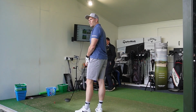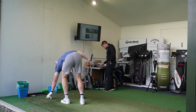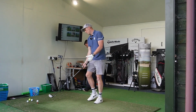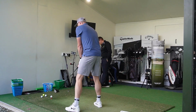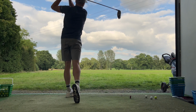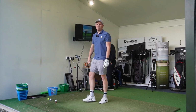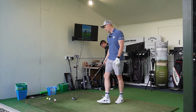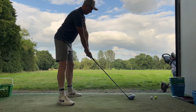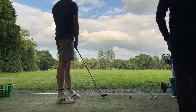That struck low on the face again. Okay. They're just coming out a little bit low. It's weird because it's rare. It's alright. Low on the face as well. Did he make out the long grass? Yeah, the club's still on the outside on the way down. I'm going to change it up slightly. Just fading off a little bit.